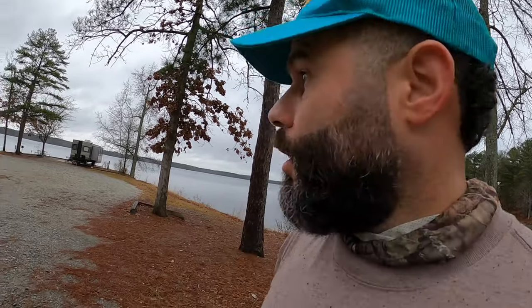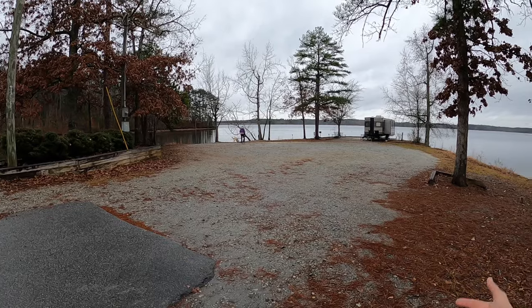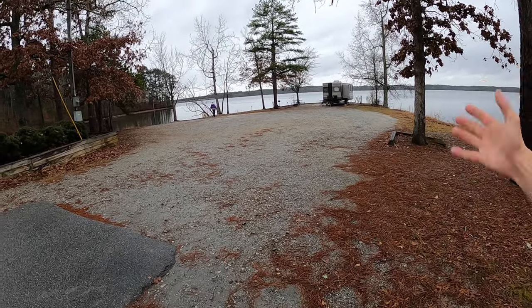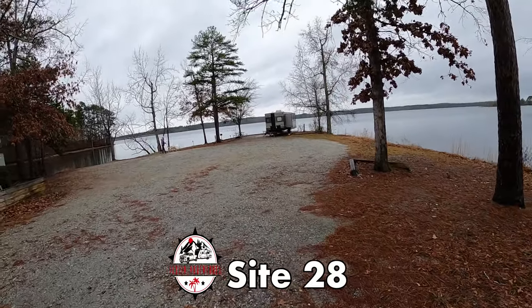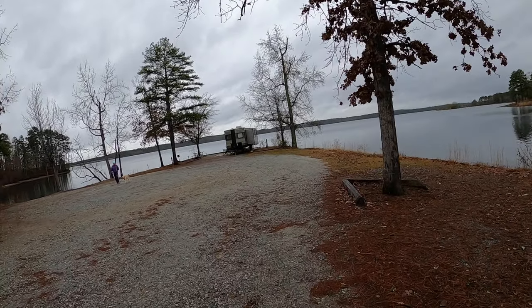And this is the end of this loop here, which is site 28. According to the web, that's the best site for me. It is a nice site. I just don't like the fact that you have to back it in or do this major loop here. But it's all tucked in by itself. It is a very hard site to get. And there you have it right here, site 28. Okay. So let's continue with the tour.